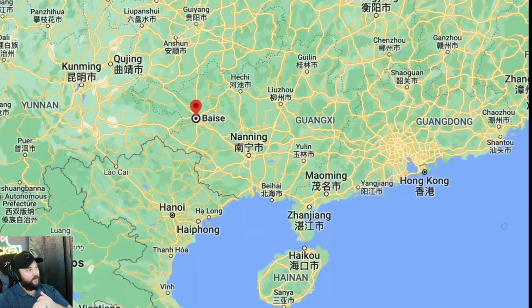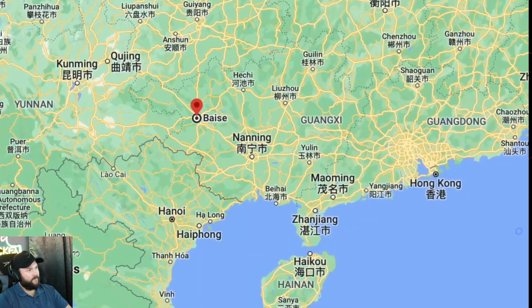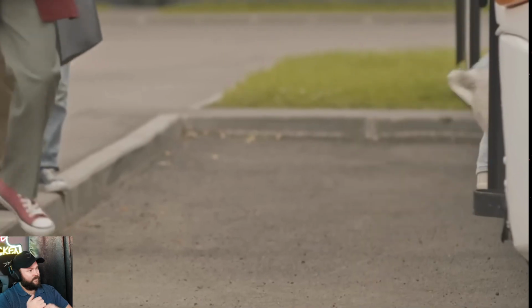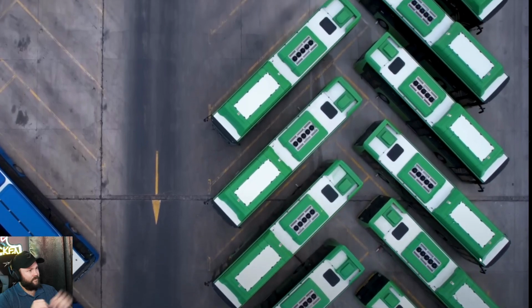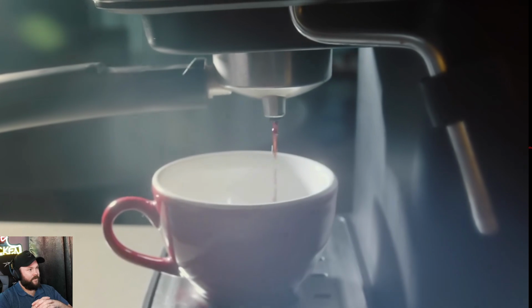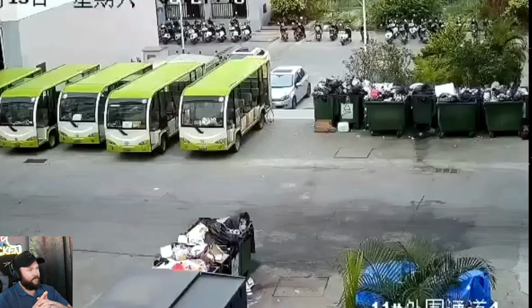Baise is the westernmost city in Guangxi province, China, right on the northeastern border of Vietnam. It's home to 4.3 million people who rely heavily on public transportation to get around. But after May of 2021, there were 5 fewer buses to go around. It was about 6 a.m. Locals in Baise were preparing to start the day when 5 electric city buses caught fire. The scary part is that nobody knows how the fire started.